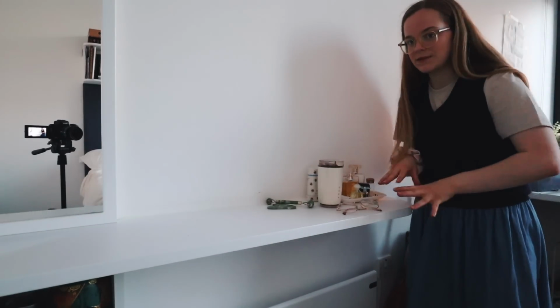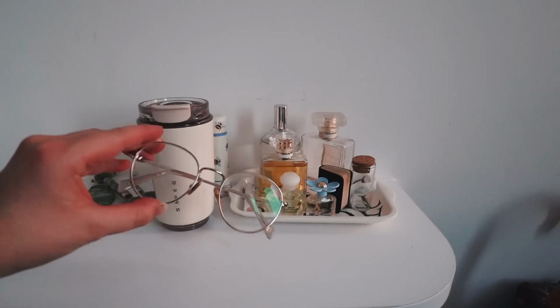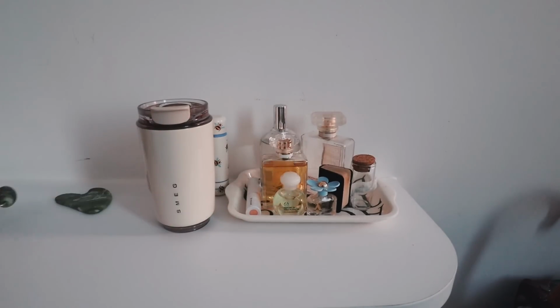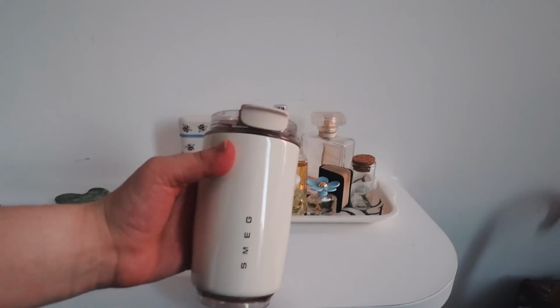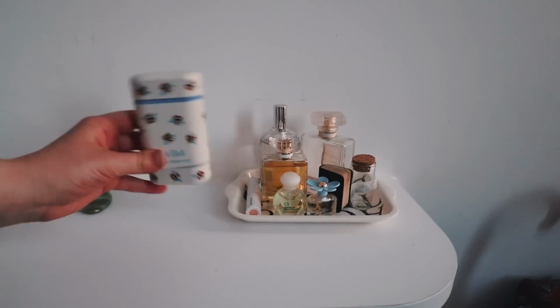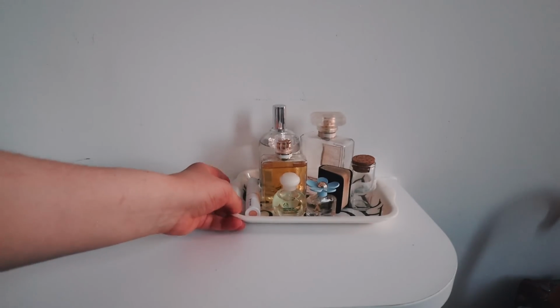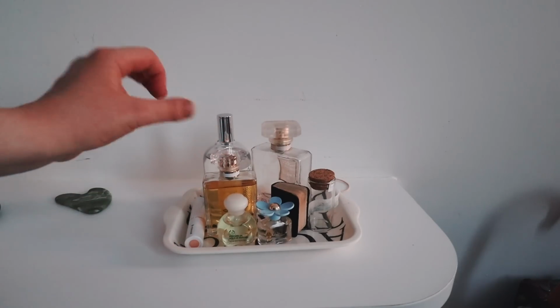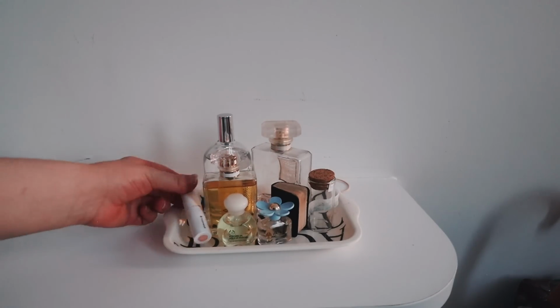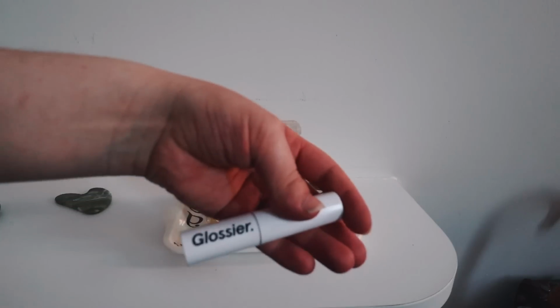On this side of this table, I've got my spare glasses, I've got a jade roller. This is the reusable cup that I use to get my coffee every morning, so I've just got that there. Deodorant. And then this little tray has got loads of perfumes on, a room spray. This is the lipstick I use every day. It's the Generation G one in Cake.